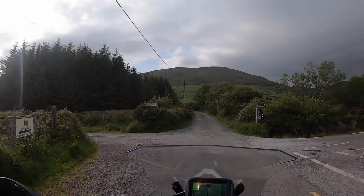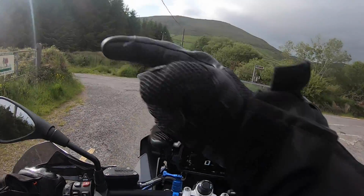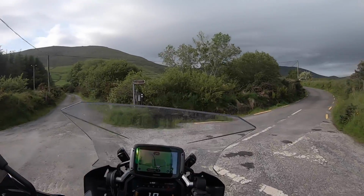Now, see there, we're at this junction. One goes to Ballinaccorty Cemetery and one is Annascaul. We're going to go down here first and then come back and go that way to see Tom's grave. So let's go down to this lake.